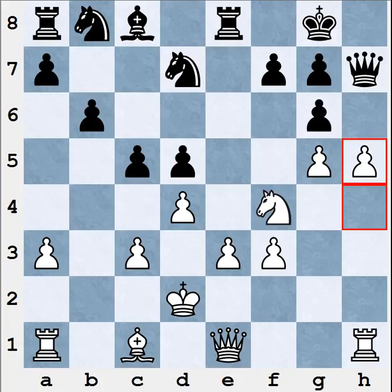In general, white's purpose is still the same. First of all, after h takes g6, white is still going to attack and to capture black's queen. In addition to that, white is opening the h-file, which can help him to reach black's monarch as well.